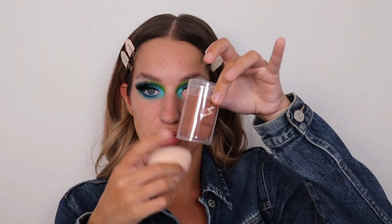I've got this sponge as well to use for my cream contour. I love that because it's brown, so when I'm doing my cream contour, it won't look really stained like this one's going to look stained.